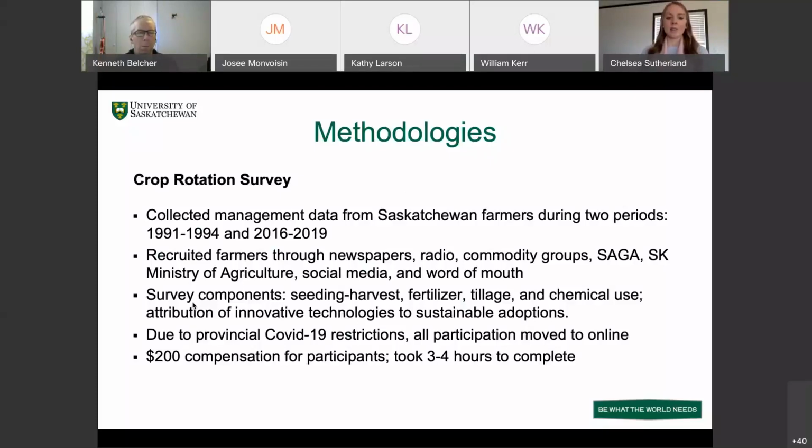The survey was made up of 4 components. The first one followed the seed through until harvest time, and then we looked at fertilizer, tillage, and chemical use separately. We also asked farmers to comment on how various innovative technologies helped them adopt these sustainable practices.